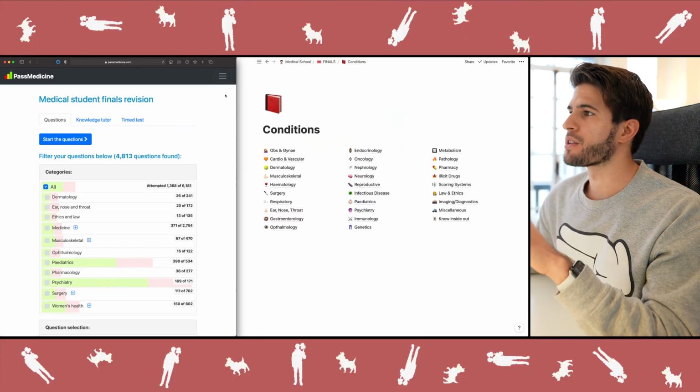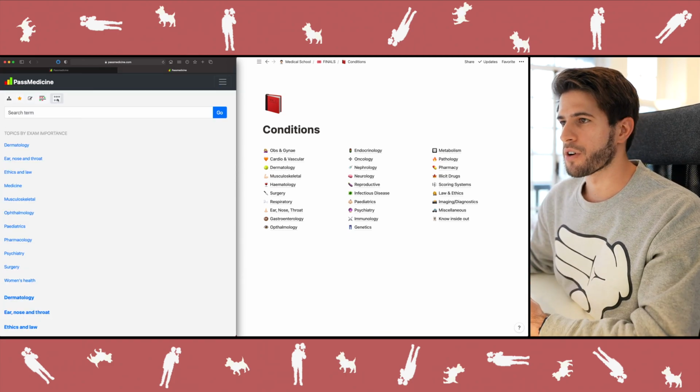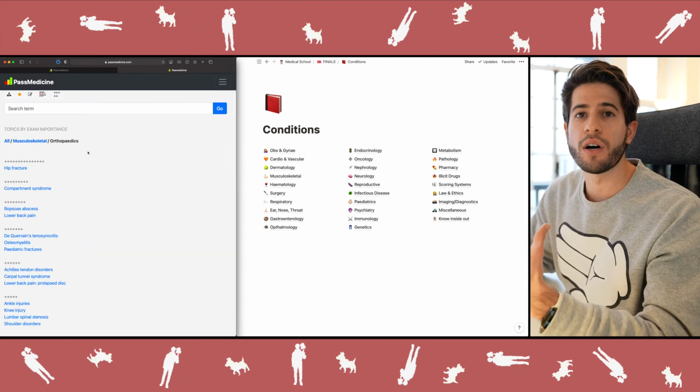One of the best things about this question bank is that they have a textbook. Within this textbook, you can click this button over here, and it will actually sort pieces of information based on how important they are or how often they show up on exams.